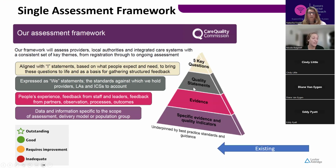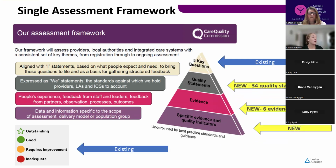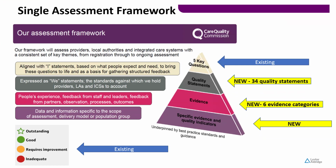So we've got our 5 key questions. They're the same: safe, effective, caring, responsive, well-led. We also have the same ratings, going from outstanding to inadequate. But then we've got the new thing. The KLOEs have gone, and in their place, we have 34 quality statements. We've got 6 new evidence categories. And interestingly, we also have these specific evidence and quality indicators.